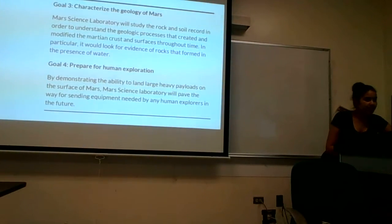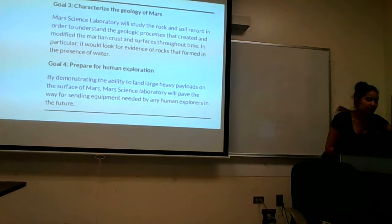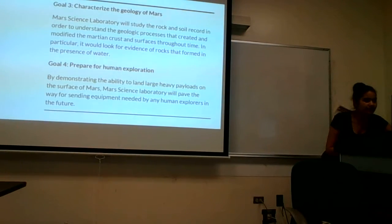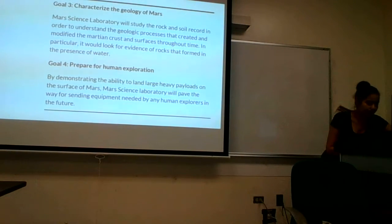The third goal is to characterize the geology of Mars. Mars Science Laboratory will study the rock and soil record in order to understand the geologic processes that created and modified the Martian crust and surfaces throughout time. In particular, it will look for evidence of rocks that formed in the presence of water.